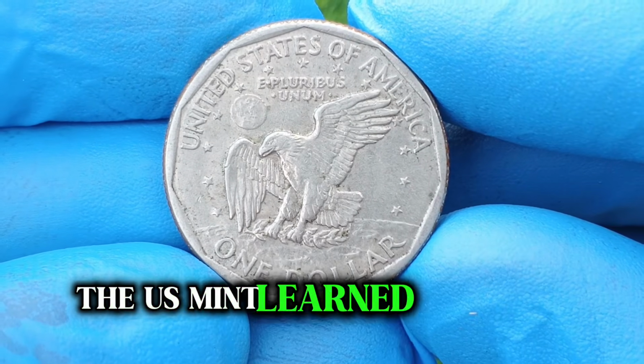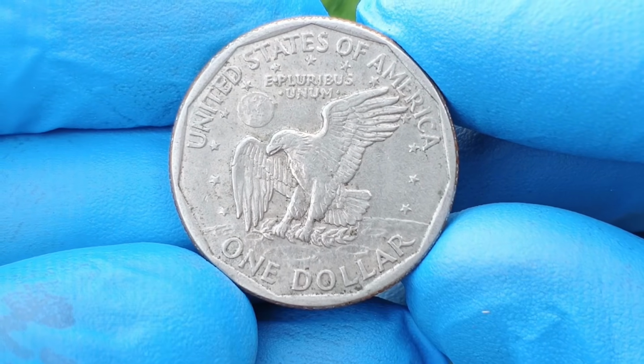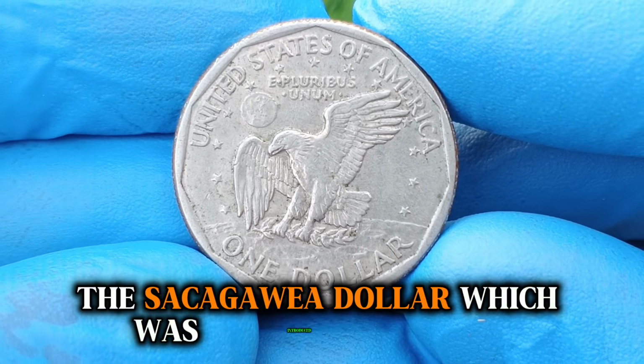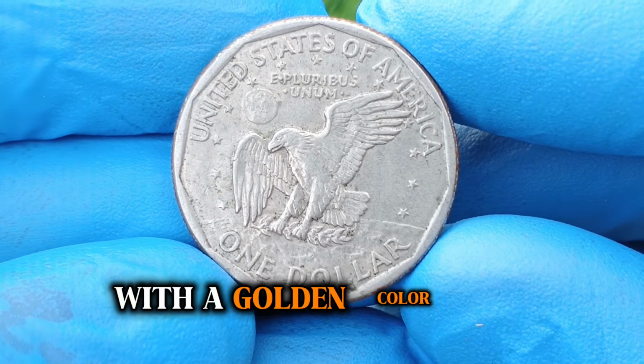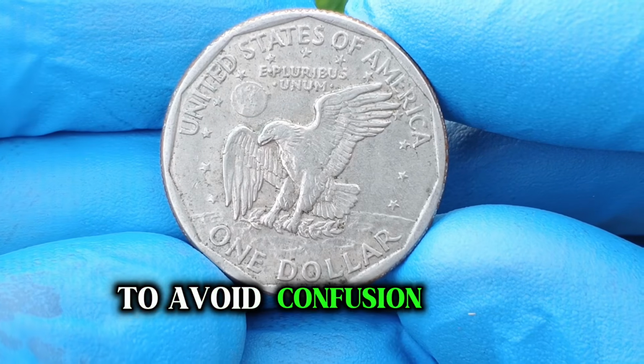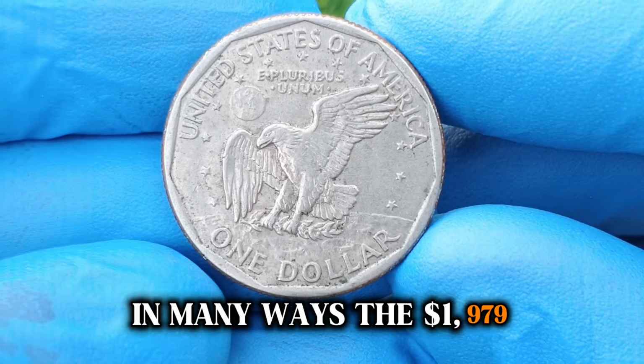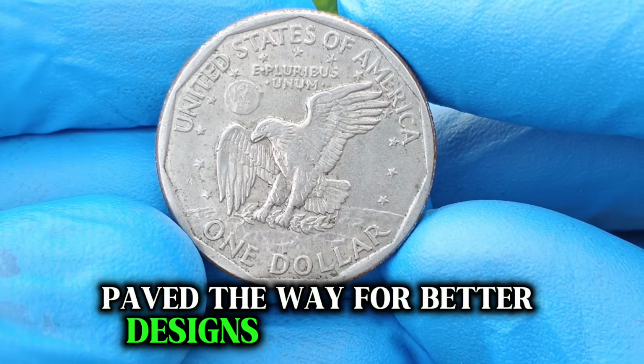The U.S. Mint learned from the failure of the Susan B. Anthony dollar when designing its successor, the Sacagawea dollar, which was introduced in 2000 with a golden color and distinctive edge to avoid confusion with quarters. In many ways, the 1979 coin paved the way for better designs that followed.